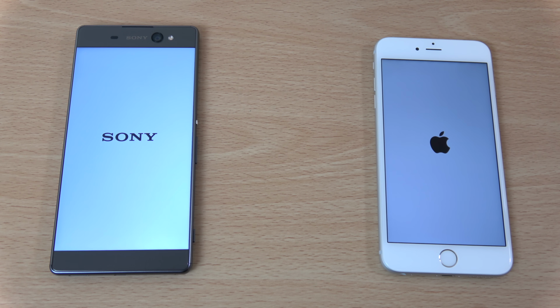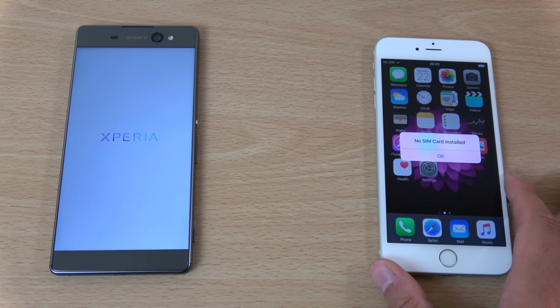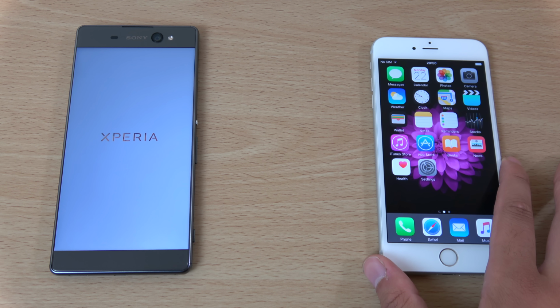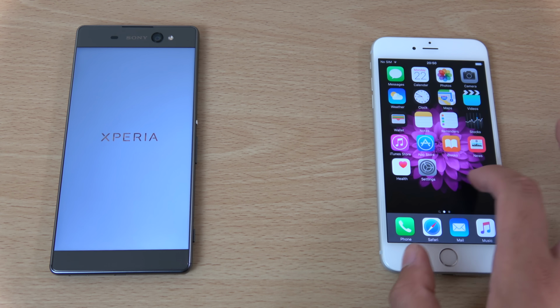Usually iPhones are on point when it comes to the performance. We have got the iPhone on the official iOS 9.3.4, I think. So it's a fair test here. And we're going to be checking out the camera as well as the day-to-day performance here.